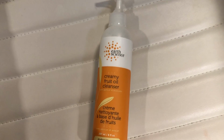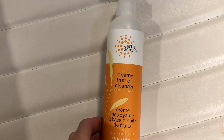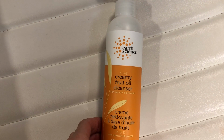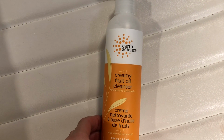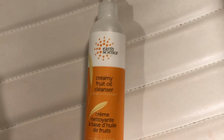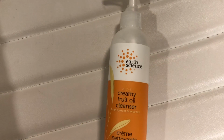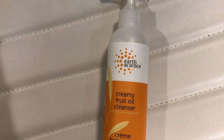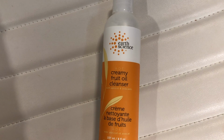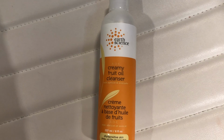And I do have two cleansers in here that are cruelty-free. This first one is by Earth Science, and it is their Creamy Fruit Oil Cleanser. This cleanser is supposed to be ideal for dry, sensitive skin. It's supposed to leave your skin looking radiant and healthy. You can actually use this with or without water, but for me, a cleanser always has to be used with water. It is paraben-free and vegan for all my vegan lovers, and it is never tested on animals.